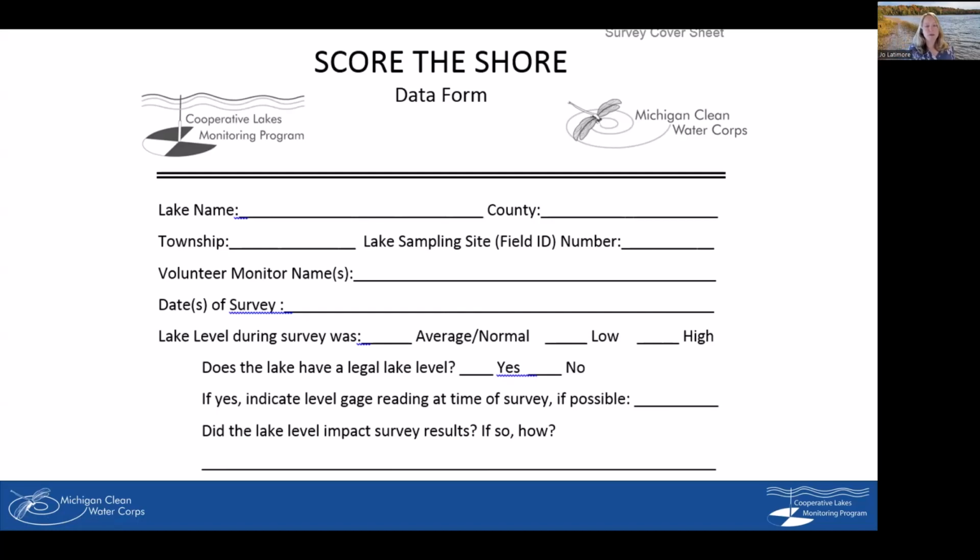For example, if the lake was really high when you were doing your survey, that's not ideal. We recommend you try to be out there when it's an average or normal lake level, but that's not always possible. So if, when you were able to do it, the lake was pretty high, you can comment on that here and mention that maybe it made it difficult to see some of the seawalls.